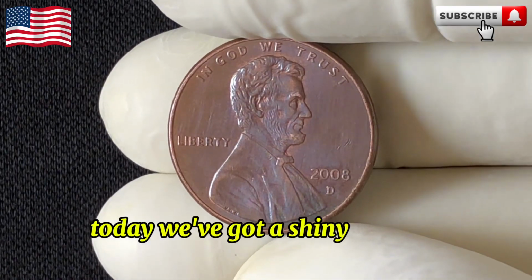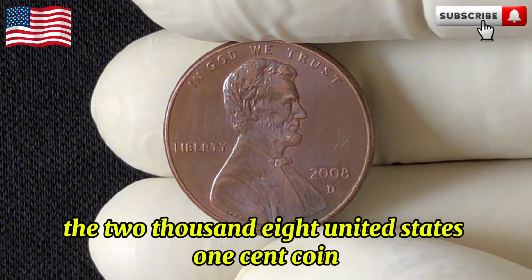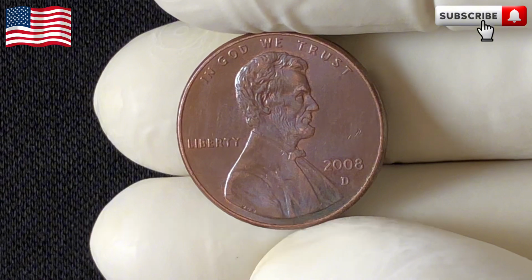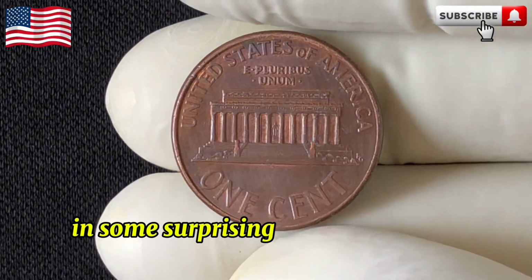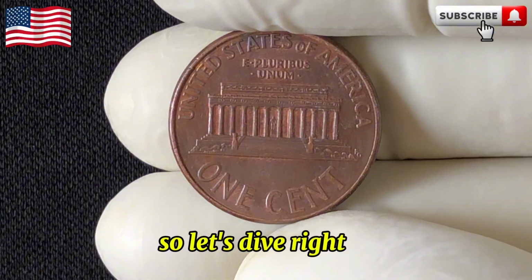Today, we've got a shiny topic to discuss: the 2008 United States 1-cent coin. Yep, that little penny you might just overlook. But trust me, it's got a story worth telling and some surprising details about its value. So, let's dive right in.